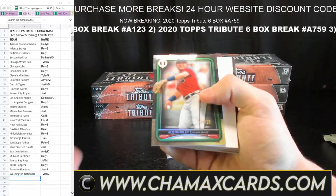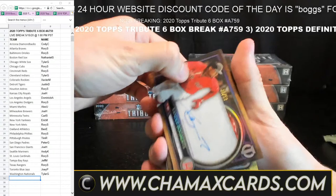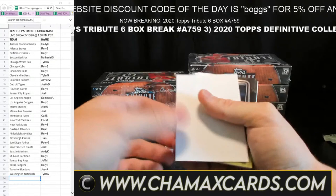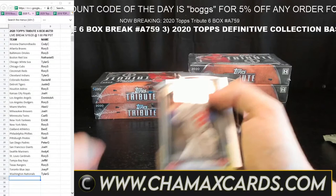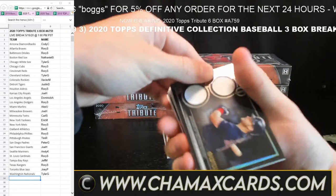Austin Riley for the Braves, 94 to 99. Xander Bogaerts, 38 out of 50 for the Red Sox. Auto, very nice. Nathaniel S. We got Walker Buehler. These will go out. I won't dwell on them though. We have a dual jersey of Andrew Benintendi, 109 out of 150 for the Red Sox. Back to back Red Sox hits, very nice.